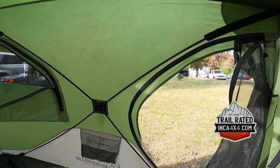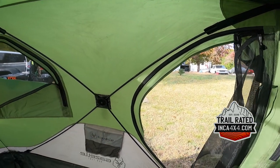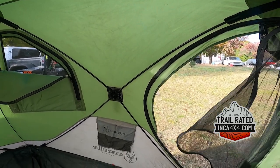I've been very, very harsh on these tents. I leave them outside. I leave them on roofs for extended periods of time. I've had them fall off my truck on the interstate, and I picked them up.